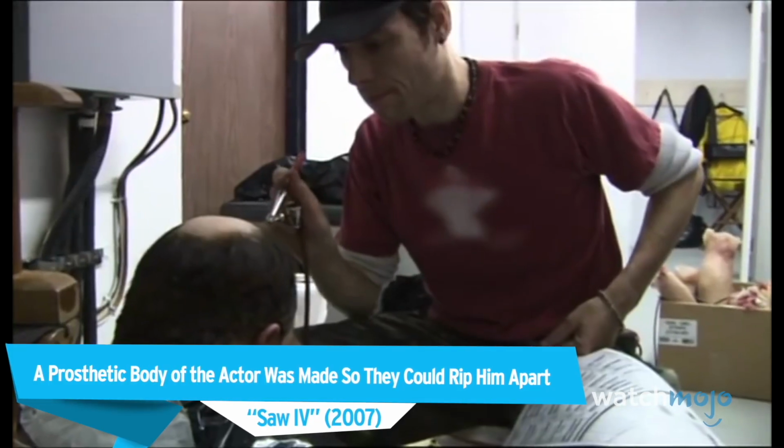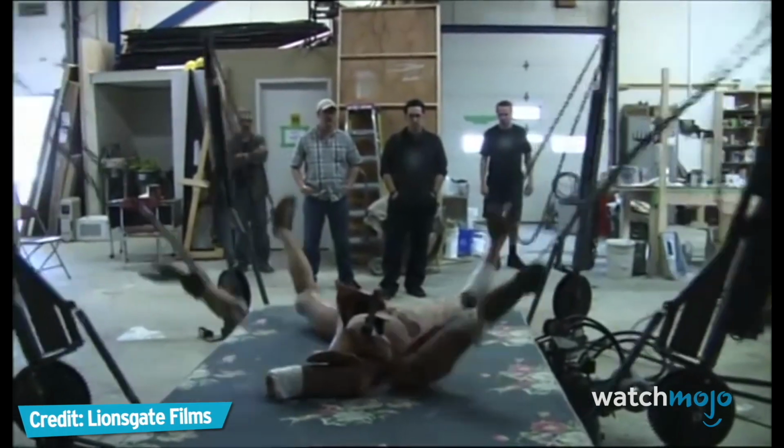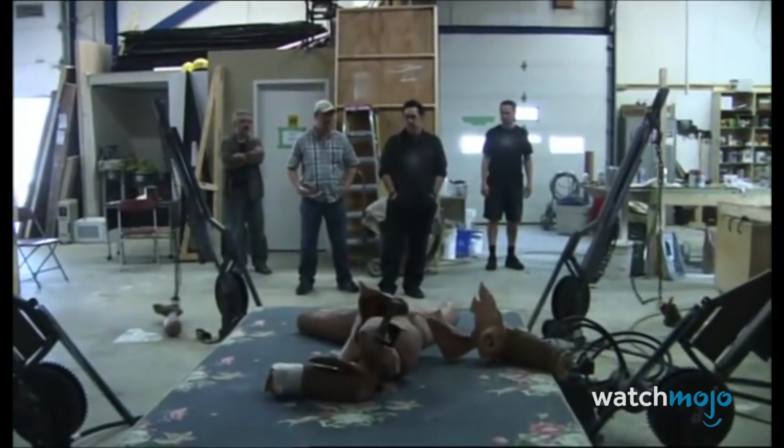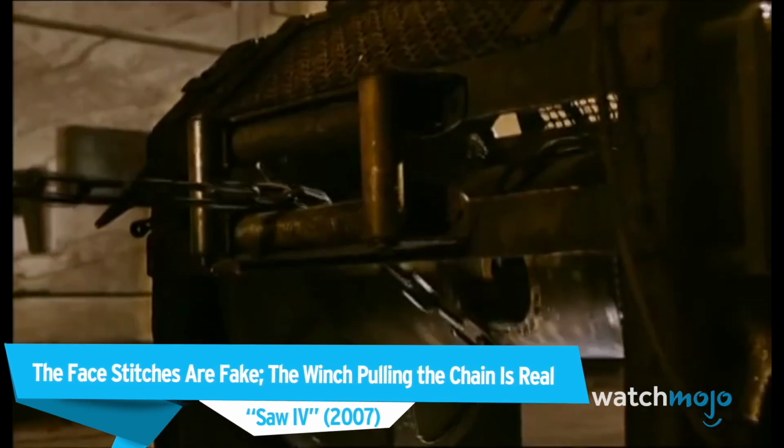A prosthetic body of the actor was made so they could rip him apart. Saw 4. 3, 2, 1. That's excellent. The face stitches are fake. The winch pulling the chain is real.